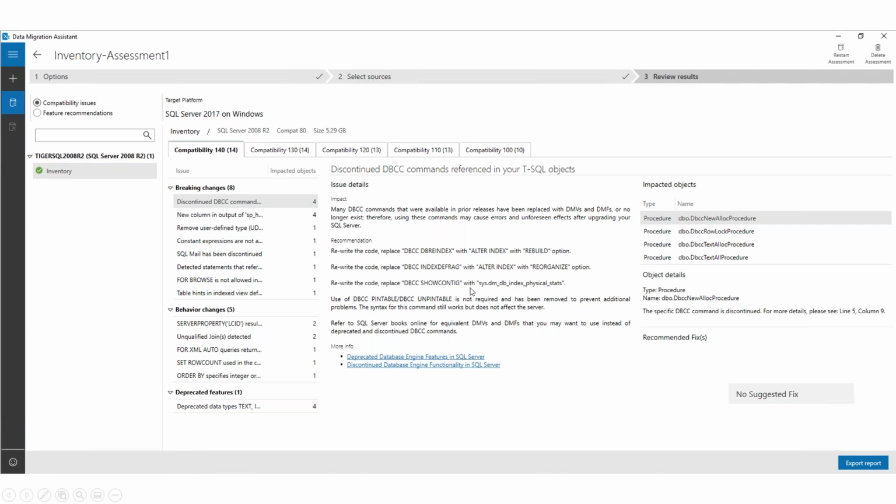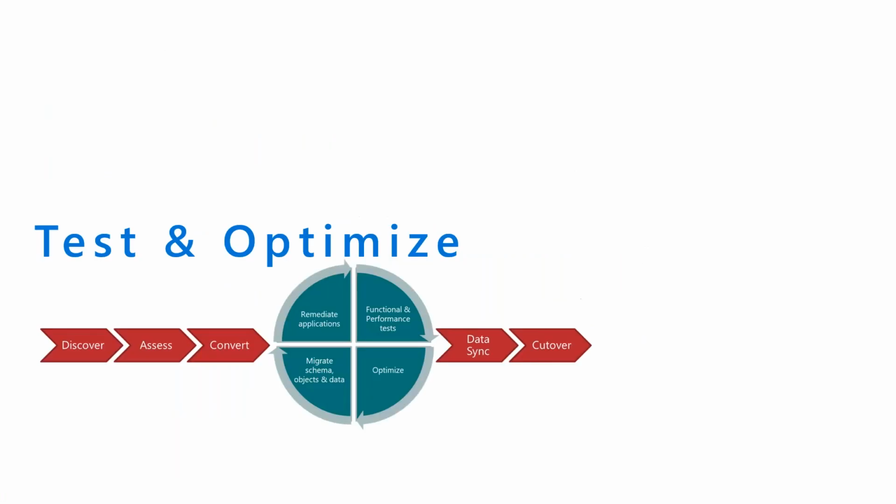And it tells me here, for example, that if I have a DBCC DBREINDEX, I should change that with an ALTER INDEX. Or a DBCC SHOWCONFIG, I need to change that by calling this DMF, and so on and so forth. So I have all the recommendations here that I can go act upon and fix those issues, especially these breaking changes, before I'm actually able to move the database. So I have all that comprehensive understanding here.